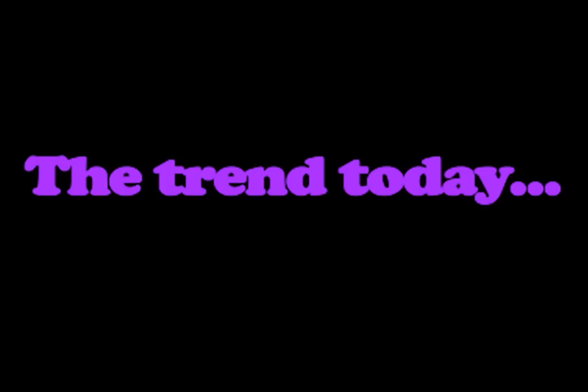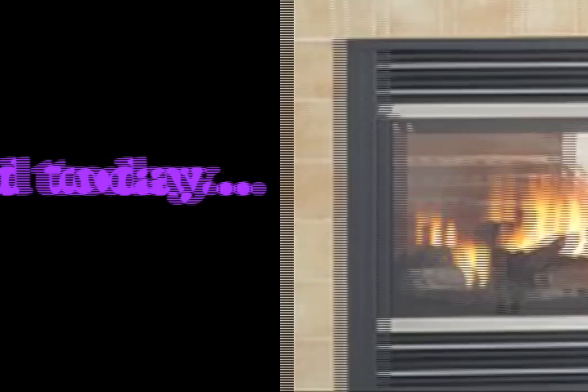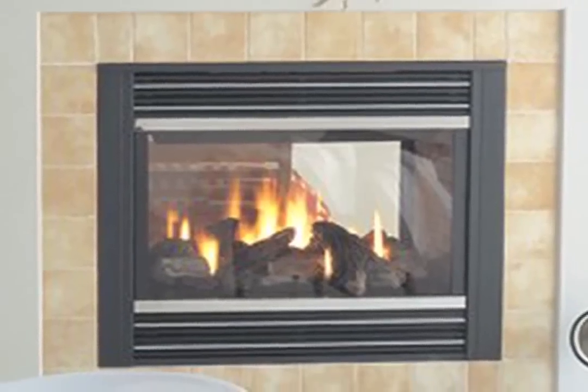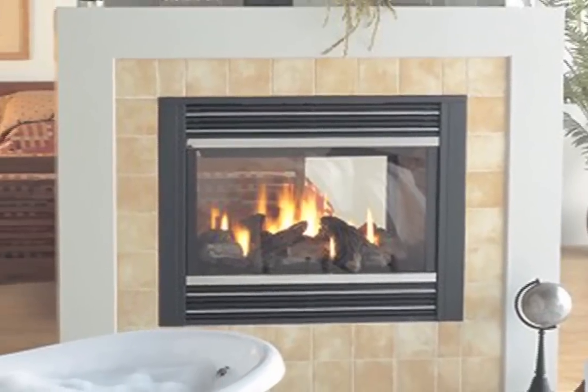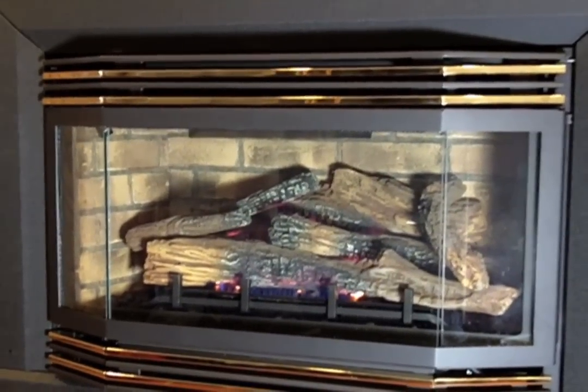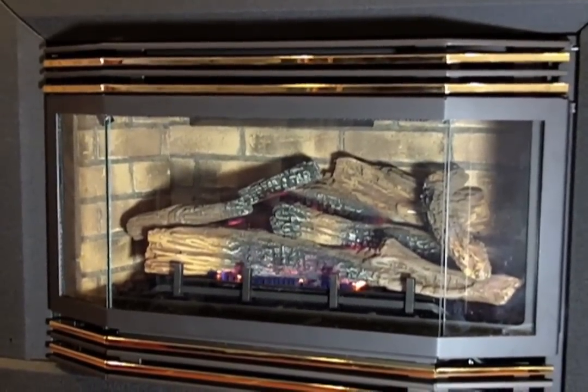Also, the trend today for most of these gas stove manufacturers is to provide for a bigger glass window front. This provides you with a more enjoyable viewing of the beautiful gas log set. Most models can also be accessorized with either gold or silver trim if you so desire.